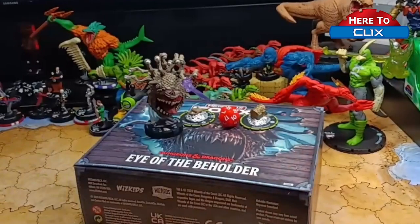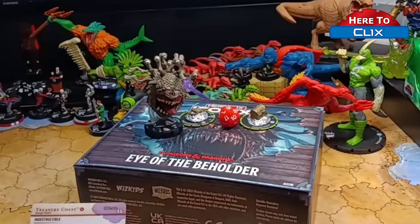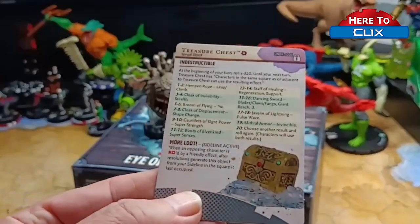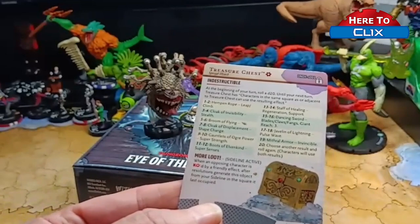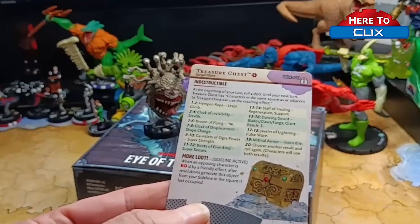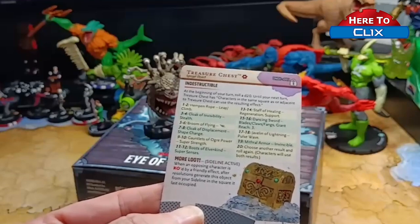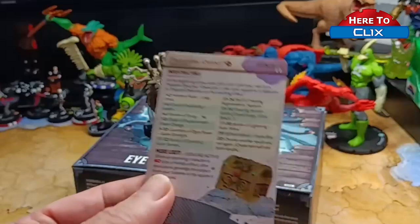So real quick, it's a special object, and it has the equipment icon on it there. At the beginning of your turn, roll a d20, and until your next turn, characters in the same square as or adjacent to a treasure chest can use the resulting effects. And you roll a d20, and you've got lots of stuff. Or you can put it on the sideline. It does have a sideline active trait called More Loot. When an opposing character is KO'd by a friendly effect, after resolutions, generate this object from your sideline in the square it last occupied. So that's one way to bring it out later, kind of like a loot chest.